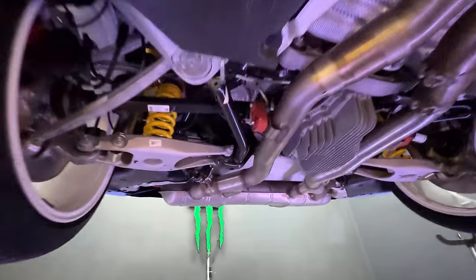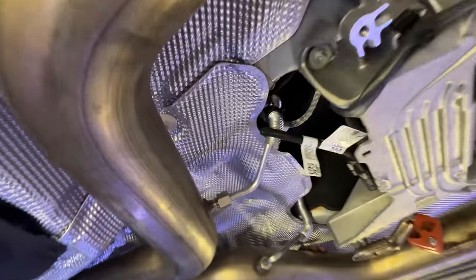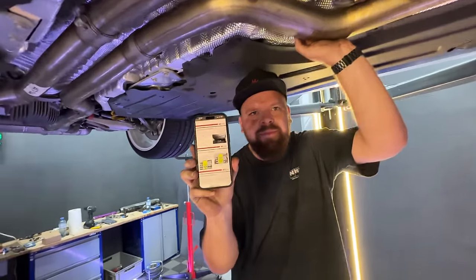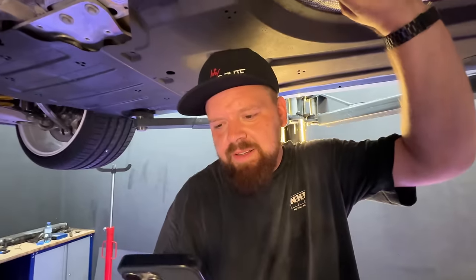So the exhaust itself is on the car. It seems to fit pretty well. Now the only thing we need to do is obviously figure out how to delete the OPF without doing a software, because software takes forever and this is an easier and quicker fix than doing software. I hope it works. Yeah.